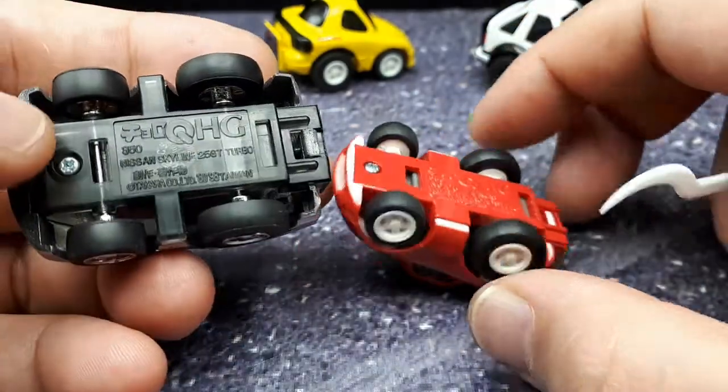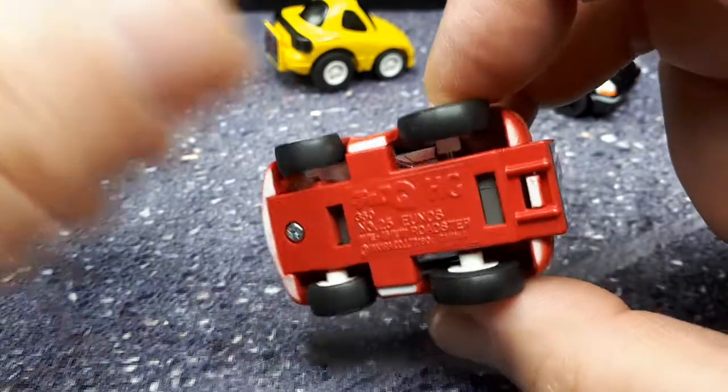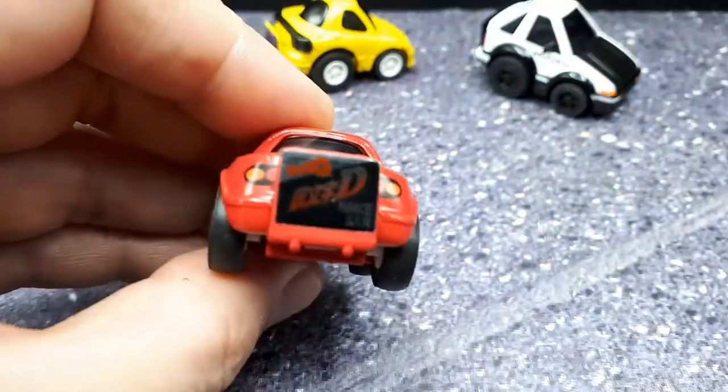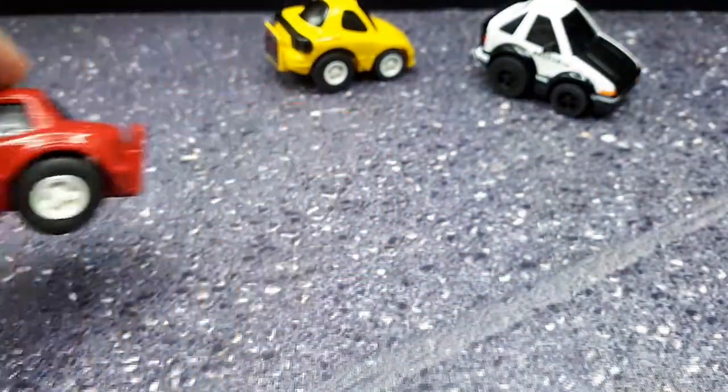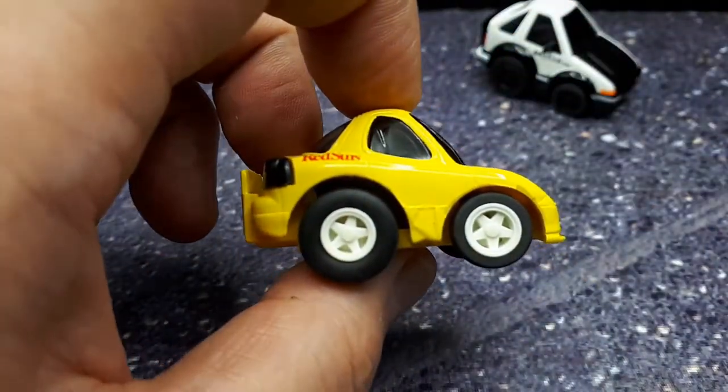So I think like HG, is it possibly like a high grade? High grade of Choro-Q? I don't know. Okay. Well, get to the Red Suns RX7 FD3S.